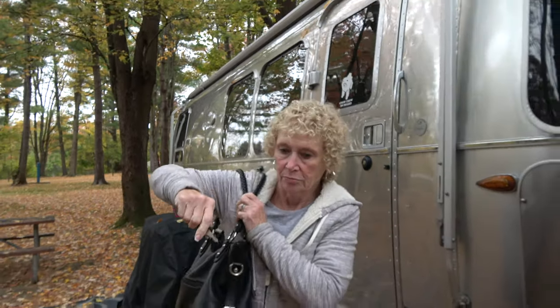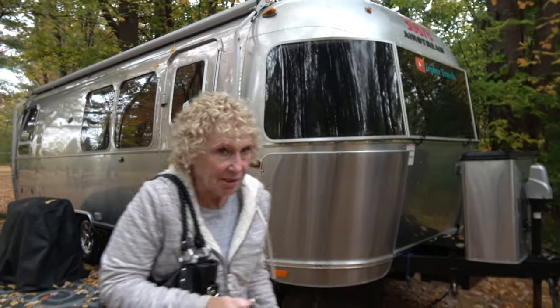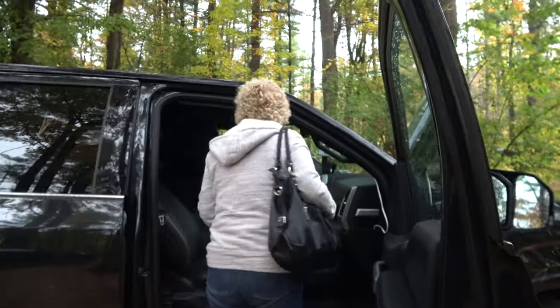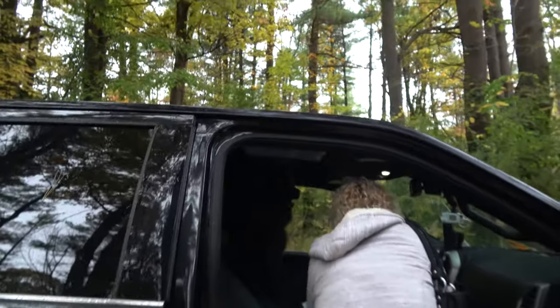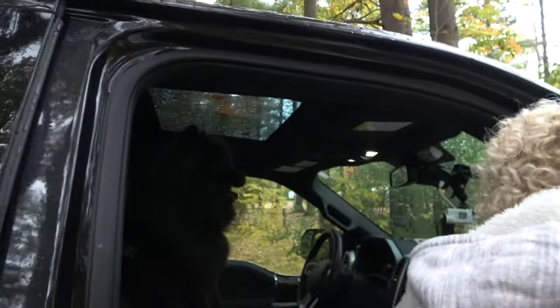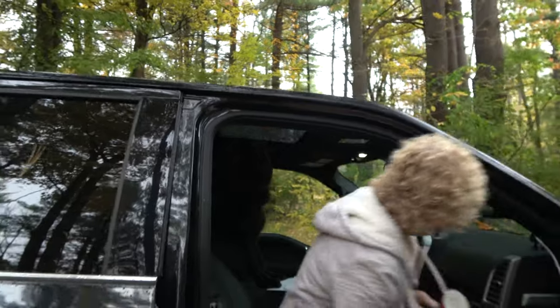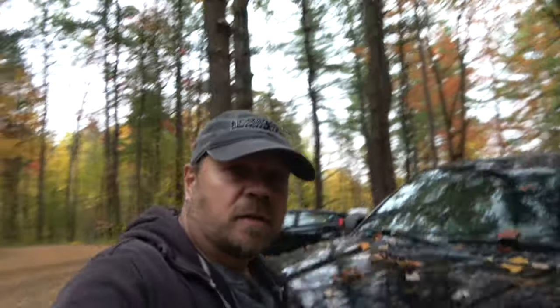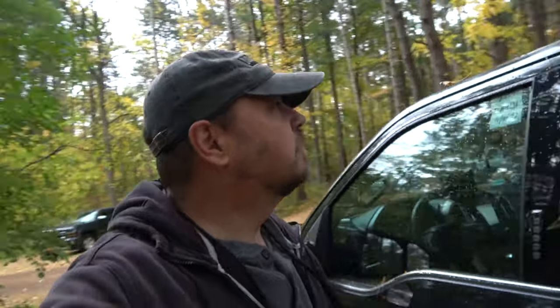So what are we off to? I don't know. Going for a ride. Check out the leaves? We're exploring, I guess. Yeah, see the colors of the leaves. Monty, we're going to check out the leaves. He's ready. That's right. We're at Letchworth and we're going to check out the fall colors.